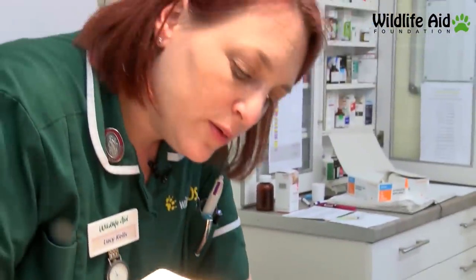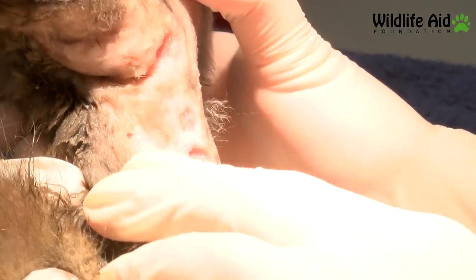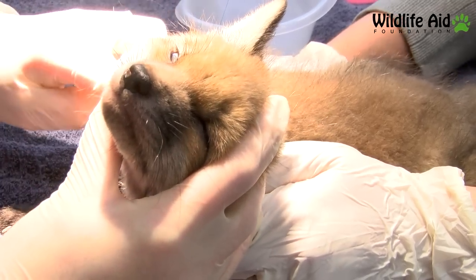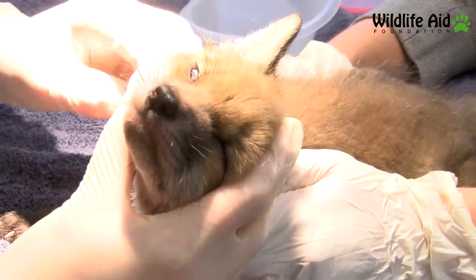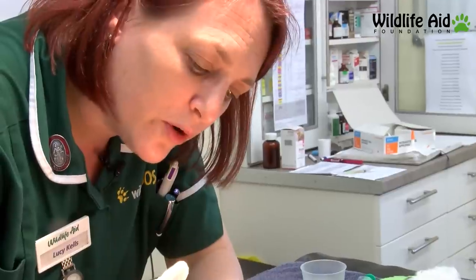Let's have a look at you. That looks pretty good today. It's still very oozy and not perfect, but I'm happy with that. I think it looks really good. What I'm going to try today is to put a bandage on it. If this wound was on a leg, a bandage is the way to go because it encourages the skin to heal. But the trouble with it being on a neck is it just dries out and all the stuff that we put on it just falls off.